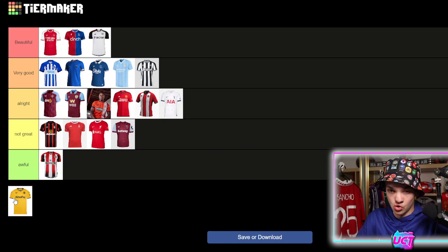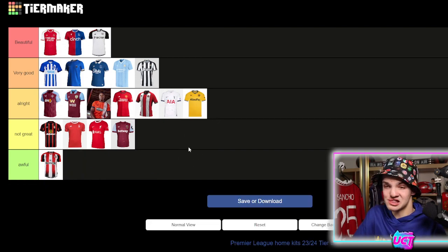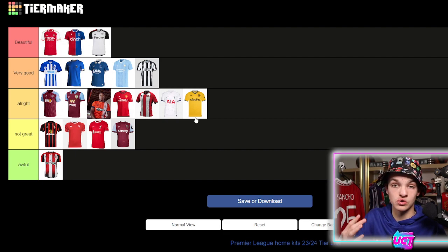And now a Castore Wolves kit. Alright, again, that's the bare minimum for a Wolves kit. I can't put any of these higher or lower because the Man United, the Sheffield United, the Tottenham, and the Wolves are all just bare minimums for a kit. They're not bad, but they're not very good. They're alright. Those are my thoughts on those. It's decent. The collar and sleeves are quite nice, I guess. It's definitely better than Wolves' home kit from last year, which I thought was terrible. Alright, well there you go.